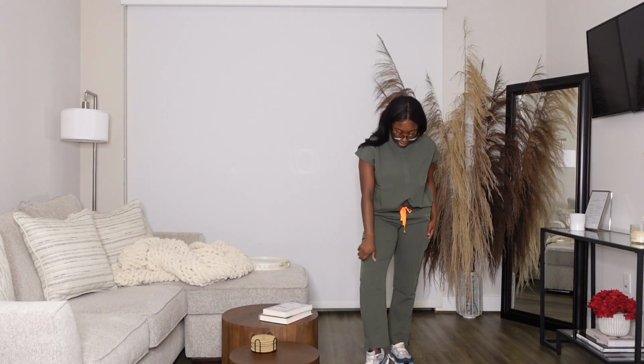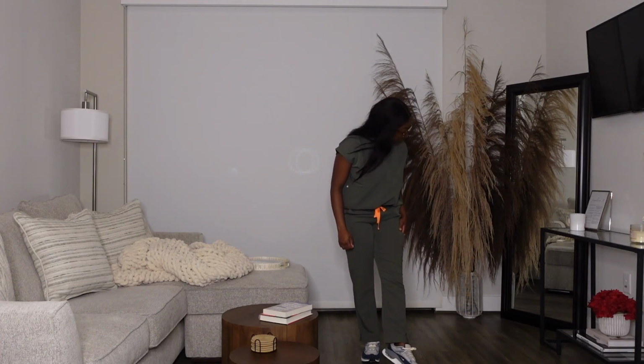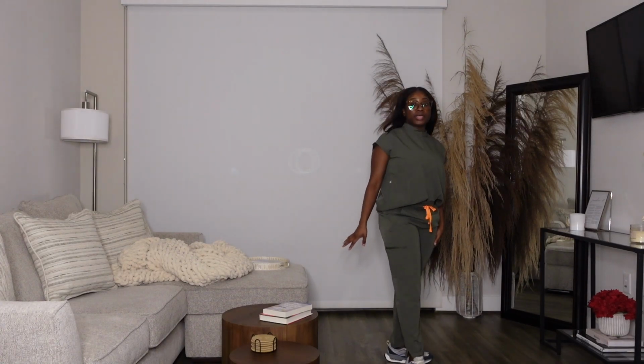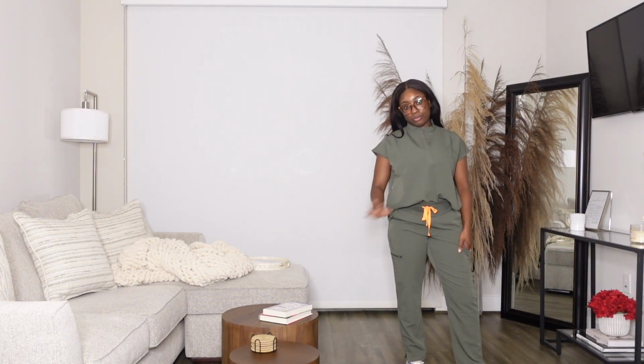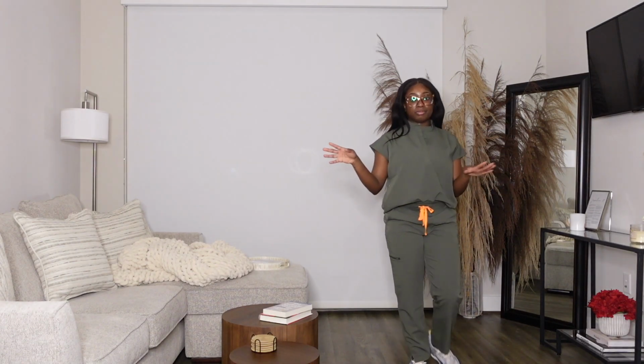I'm still feeling like the length is a little bit short for me, but that's okay. This is very comfortable. I would not mind wearing this from 8 a.m. to 6 p.m., because it's super comfortable, flexible, the fabric is good, but y'all knew that already, it's FIGS.